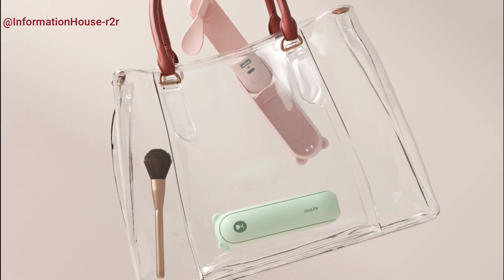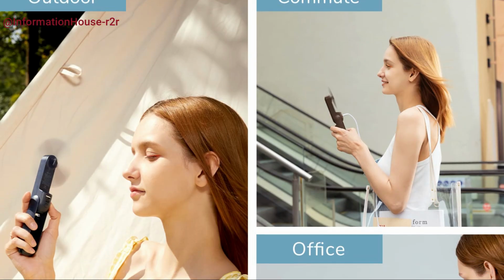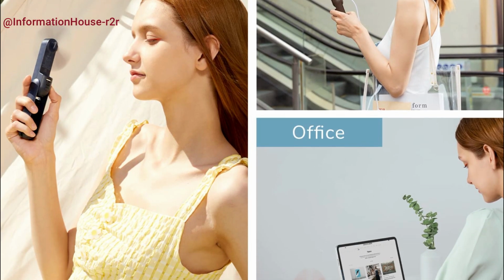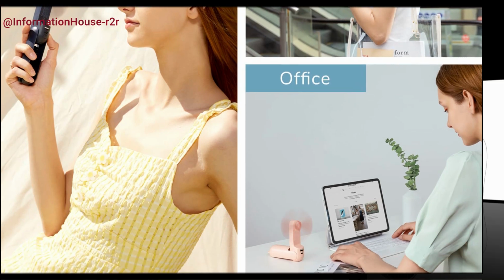Whether you're attending an event, camping, commuting, or looking for a thoughtful gift, this mini fan is the perfect travel companion for women, kids, friends, or anyone on your list.